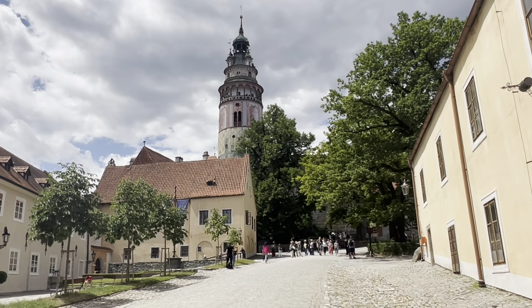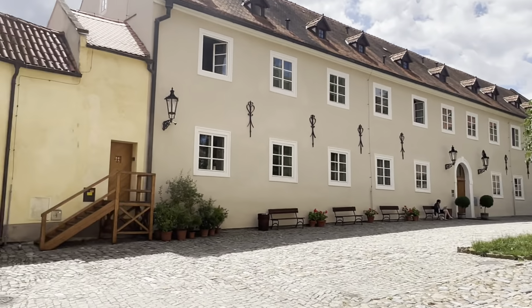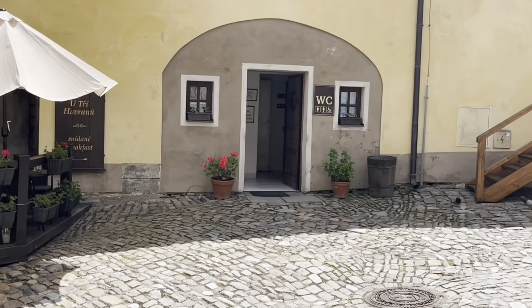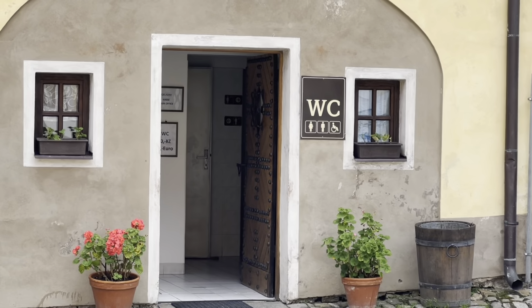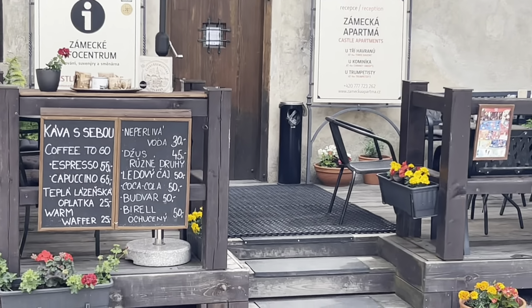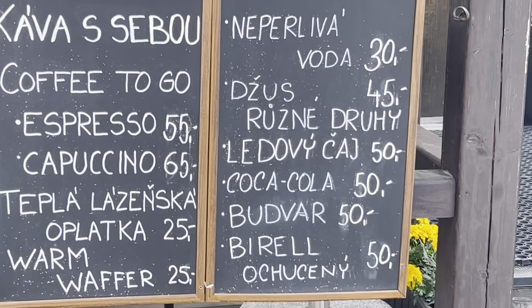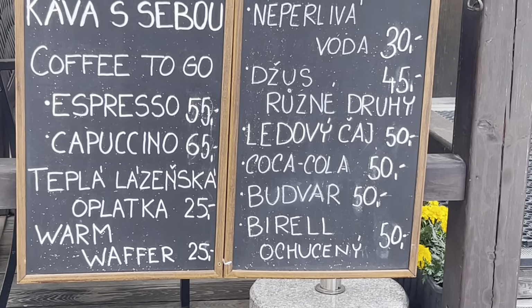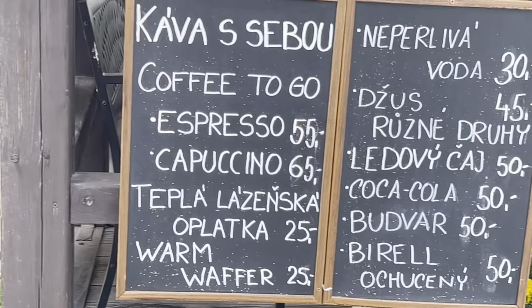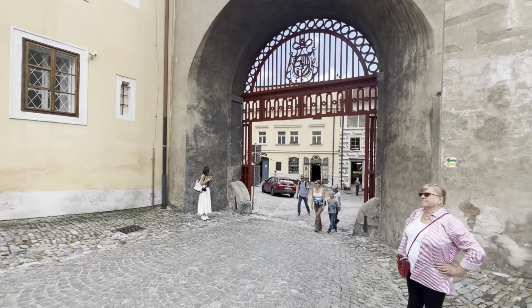We're at the bottom of the hill from the castle. And we're going to go through the gates here in a minute and just go walk around through some curves through town. You can see there is WC means water closet, which is actually restroom. And then there's a little coffee shop here that's not open yet, but we'll go over and look at some of the prices. You'll understand we've got both English and maybe Czech. It looks like different things there, so you can kind of see what those are. All right, so let's go through the gates and wind through town.